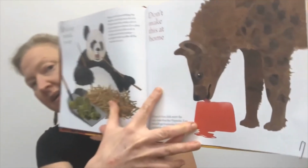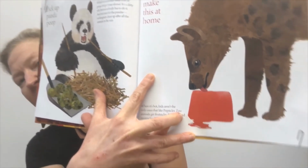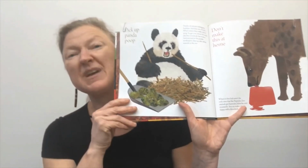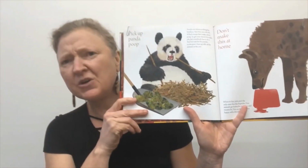Oh boy. And this is the last thing we'll look at today. This is a hyena. And at the zoo, you make popsicles for lots of different animals, right? Zoo animals get fruit sickles, a big block of ice with fruit in it, or they might get fish sickles, a big block of ice with some fish in it. Would you like to eat a fish sickle? I don't think I would.